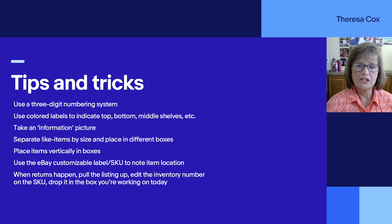Another thing is to take an information picture. This will be helpful to you or to your lister when the time comes for them to create the listings.